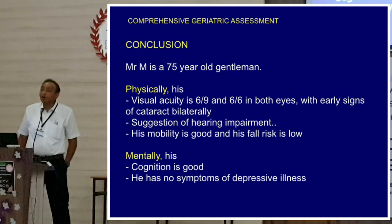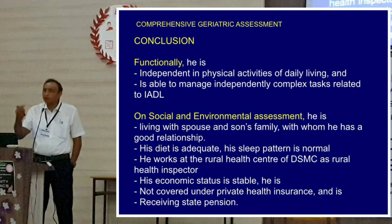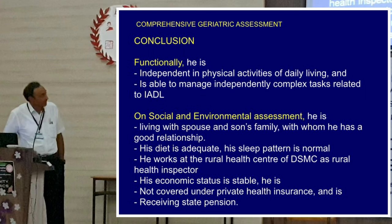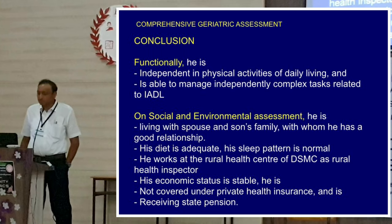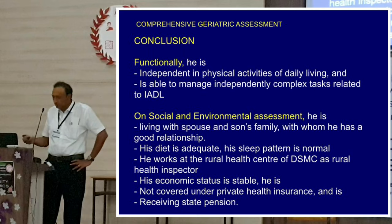His cognition is superb. And his depression scale is absolutely fine. He has no symptoms of depressive illness. Functionally, he's independent. Over a conversation, I didn't assess it here, but in conversation, he is independent in the physical activities of daily living. He is also able to do the activities of the instrumental activities of daily living scale. And in the social and environmental assessment, he's living with his spouse, he's in a good, stable relationship, diet seems to be adequate, he works even now at our rural health center as a health inspector, his economic status is stable, he is not covered under private health insurance, but he's a retired government servant, and he's receiving state pension.